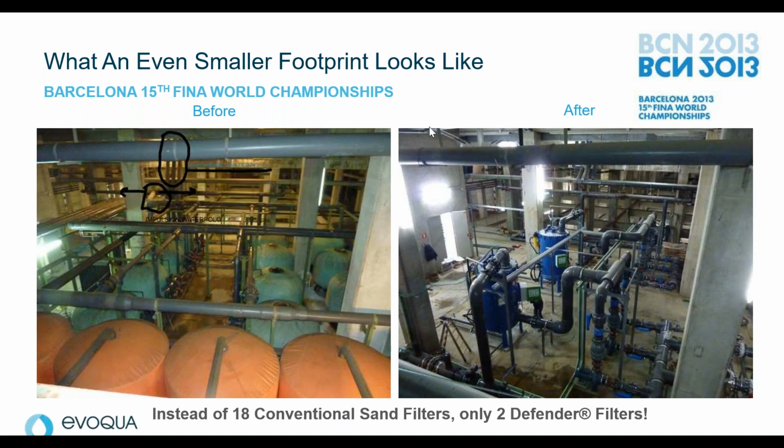This is another project that we have done for an Olympic pool in Barcelona. Originally they had 18 conventional sand filters, which we replaced with only 2 units of Defender filter. Typically, 1 for the competition pool, 1 for the diving pool.